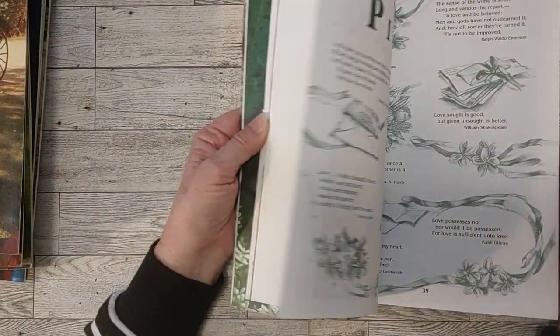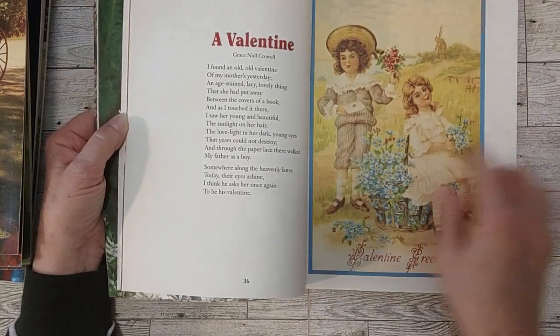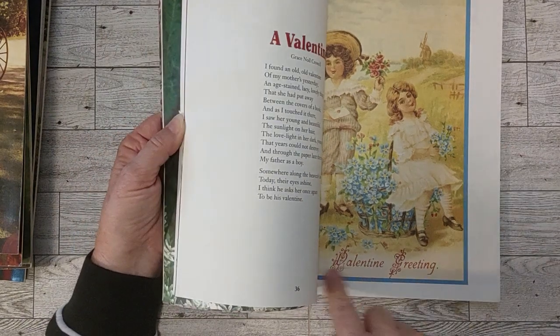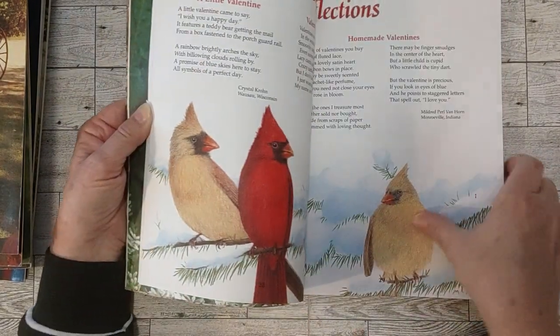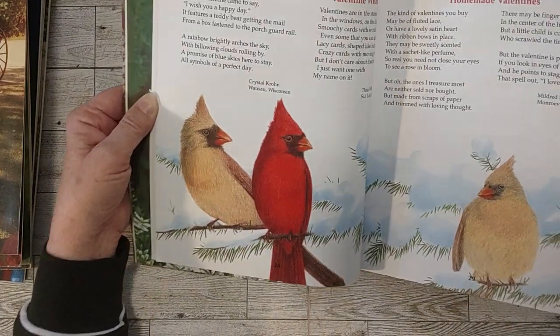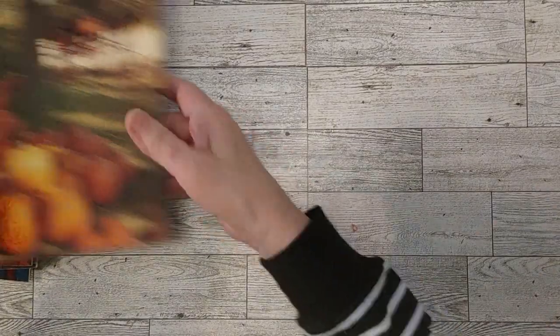So very pretty. Oh, look at that. That looks like a postcard. Blown up postcard. Valentine greeting, it says there at the bottom. So very, oh, look at the cardinals. All right, so we have Thanksgiving.